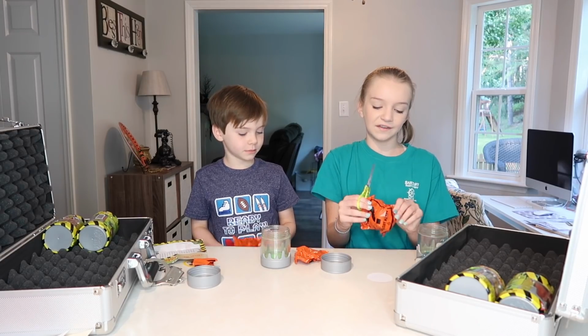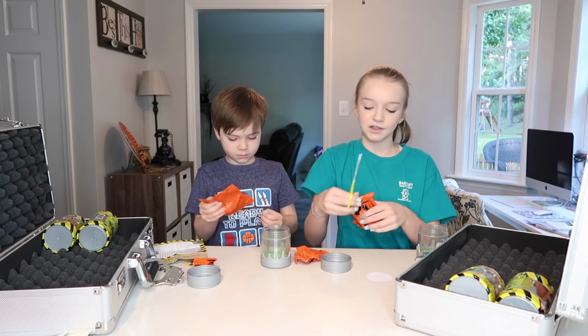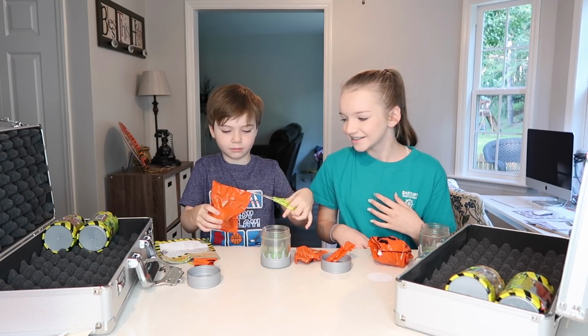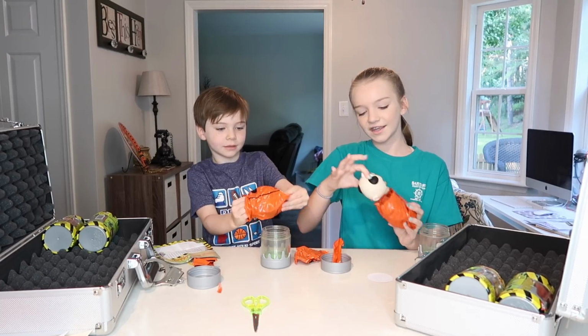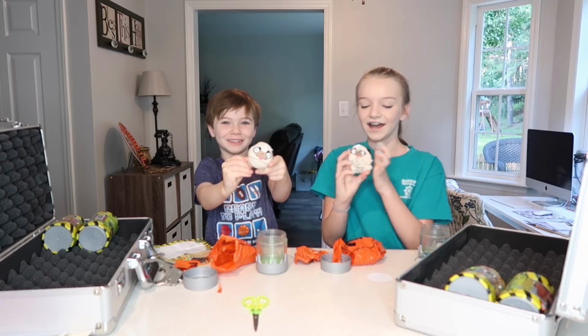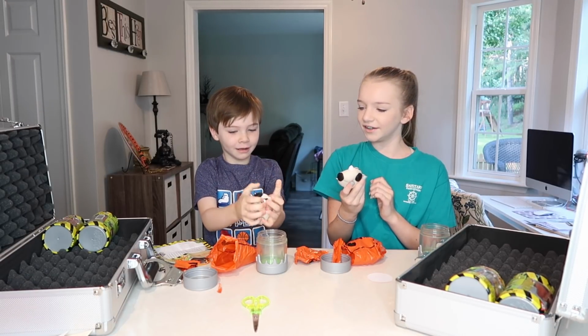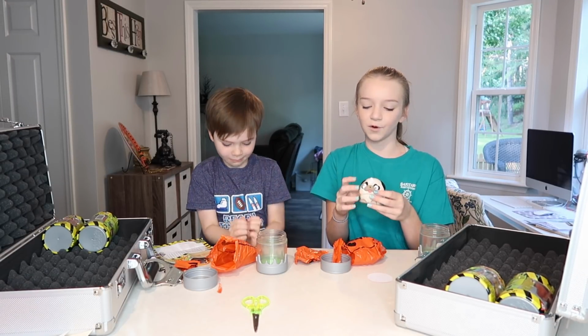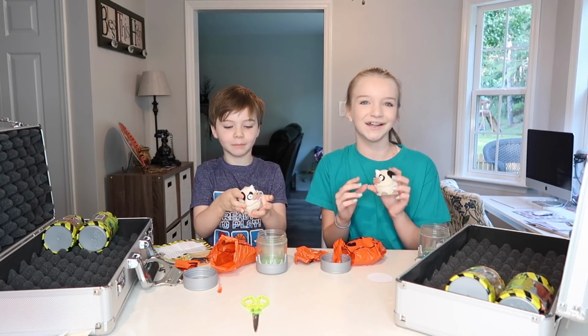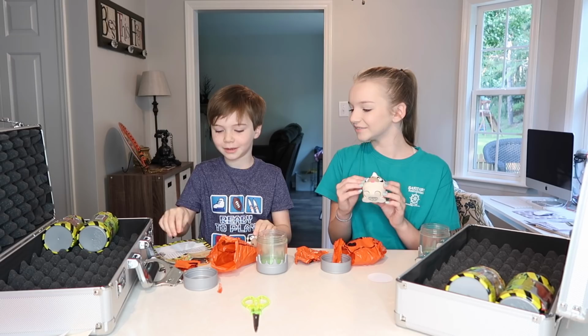Now we're gonna open the main Smashy Mashy. Yes, we got the unicorn! Yay, it's a unicorn! Whoa, these are really good. Aiden actually said before we opened these that he wanted the pug, which is really funny, and we got it. Because it's really cute.